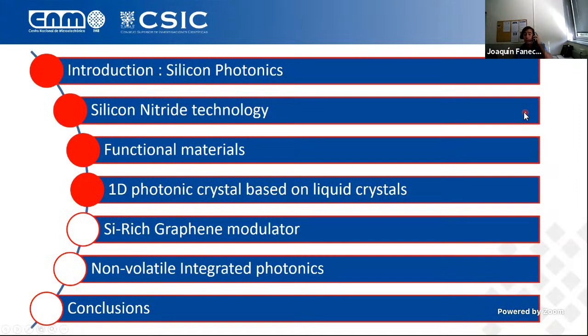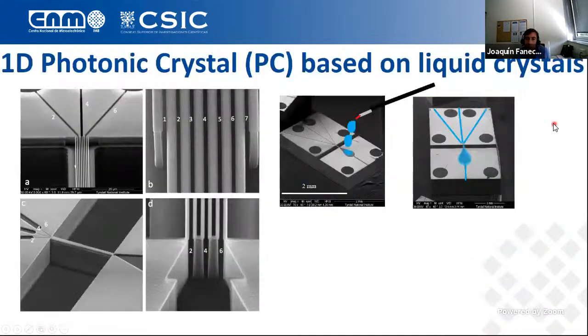Then I'm going to move to the different devices that I have fabricated and tested. So first of all is a 1D photonic crystal based on liquid crystals. This is it. This is on silicon. So this is just 7 grooves. So these are silicon walls, and the dark lines are air. So basically you have 7 grooves of air.